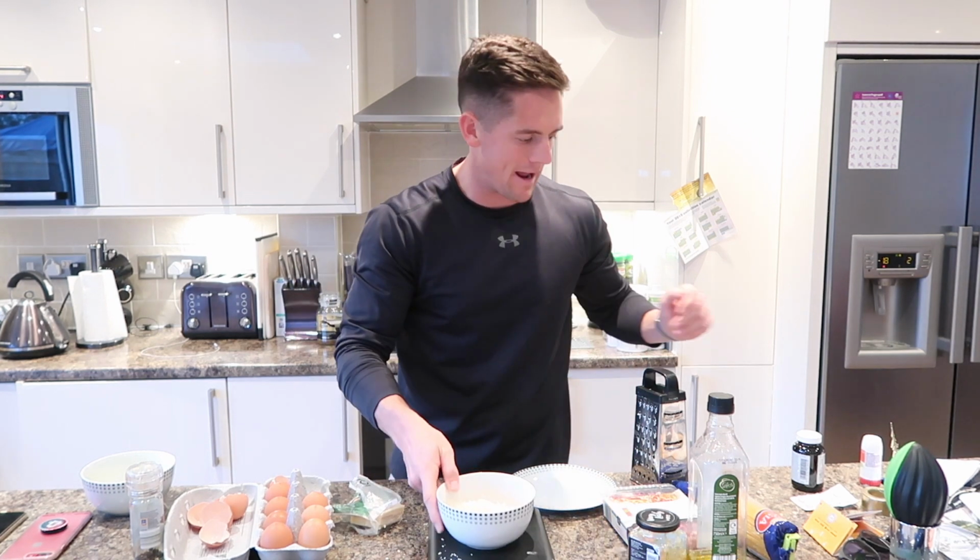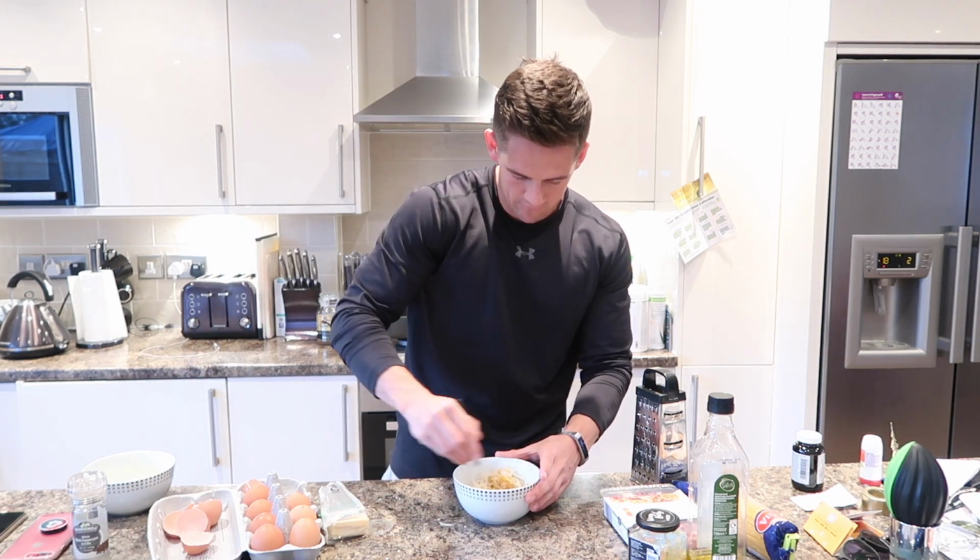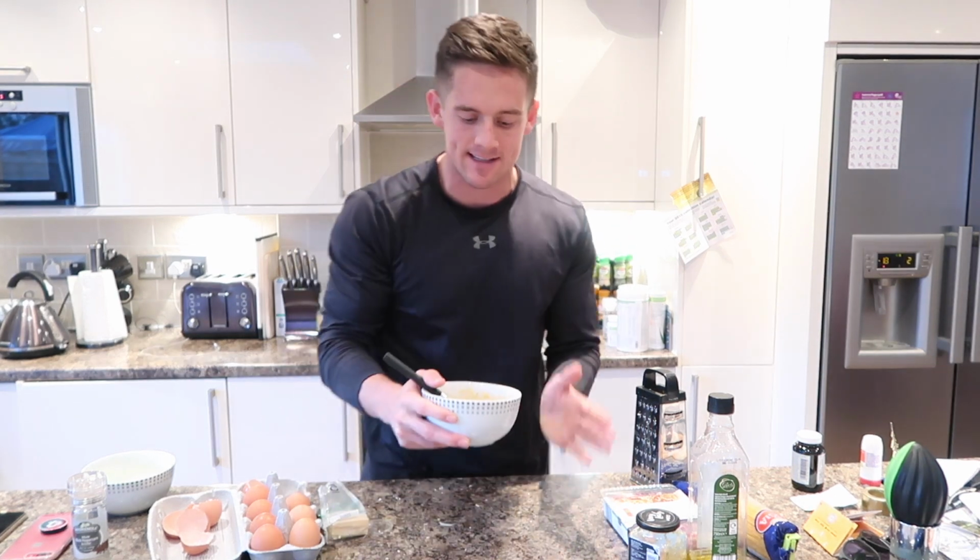Now, we're going to season that with black pepper, and then that is going to get mixed together. Right, so we've got our egg yolk mixed with the Parmesan. That is going to sit to the side and we are going to get the pasta on. So come with me and we'll get that on the hob.